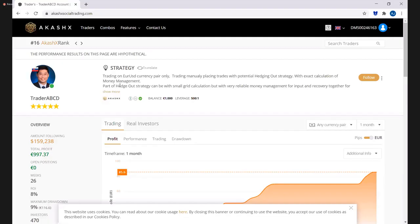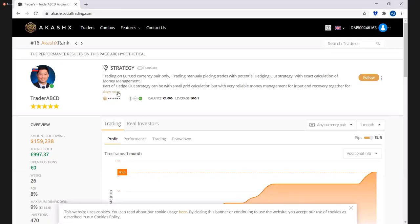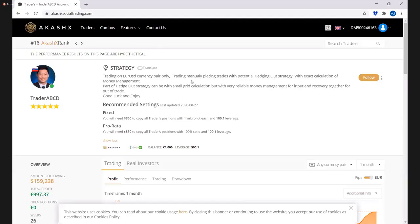Right, yeah. After I show this one example, I'm going to go back and do the filters and show how you can do an advanced search and things like that. Beautiful. So for this example, I'll just pick trader ABCD. You can click here to show more. It gives you some detail about his strategy, what he does, how he trades, and also his recommended settings in terms of how much capital he suggests you should have to follow him based on the different settings available.